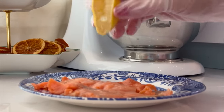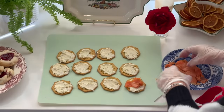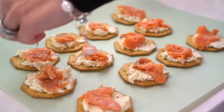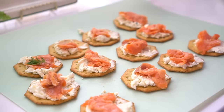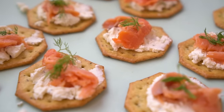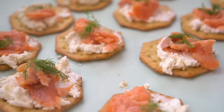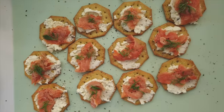Top it with smoked salmon that has a drizzle of lemon juice on it, and top that with a sprig of dill. These always go so fast, and they are such a crowd pleaser. Smoked salmon can be pricey, but most grocery stores offer smoked salmon bits and pieces that are not whole slices for a discounted price. Those actually work great here because you need small pieces anyway.